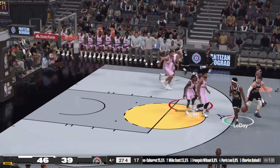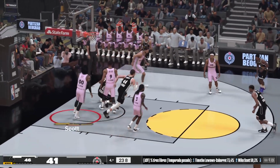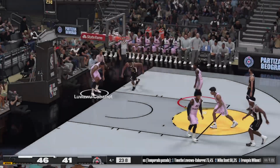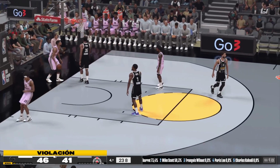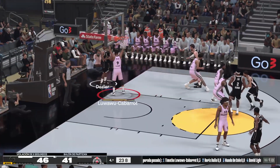Seconds left in the fourth quarter. And he drives in. Okay, knockout! Wow! And he dunks it down. He may not have that traditional power forward build, but his bounce, well, that kind of levels the playing field. And that was our AT&T 5G Slam Cam, bringing you the sauce.